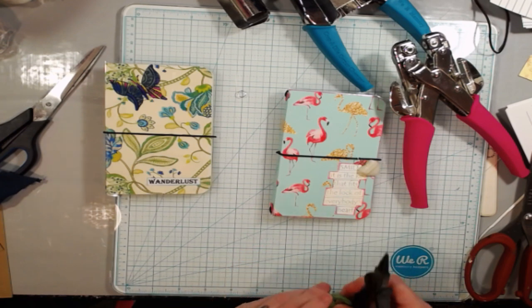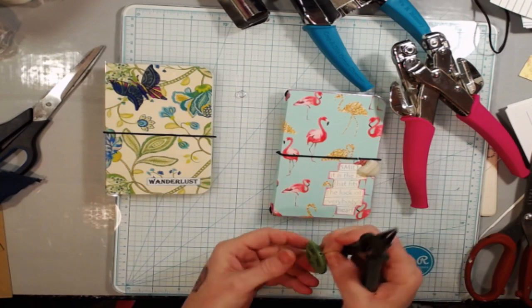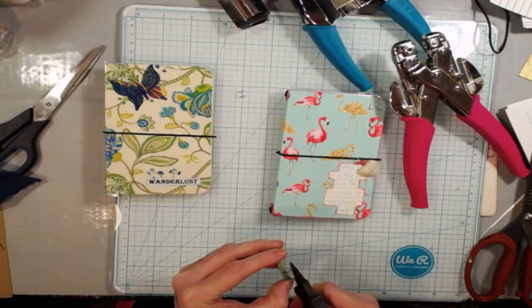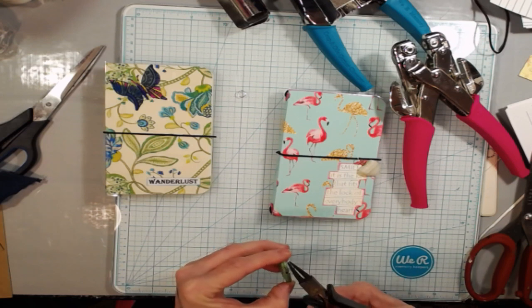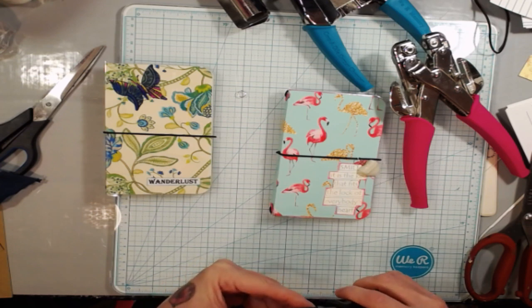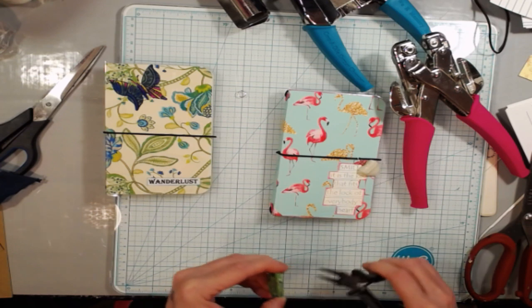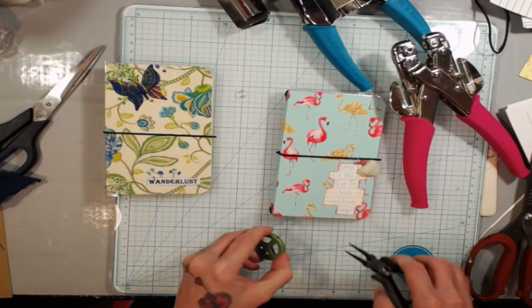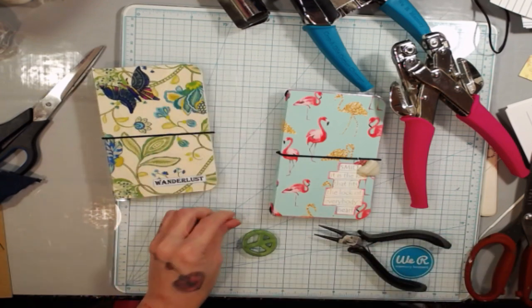Goodness, hold still, thing. It's not cooperating at all. Cooperate or I kill you. I really need my glasses on. My eyes are killing me. I gotta go grab my glasses because I can't take this not being able to see thing.